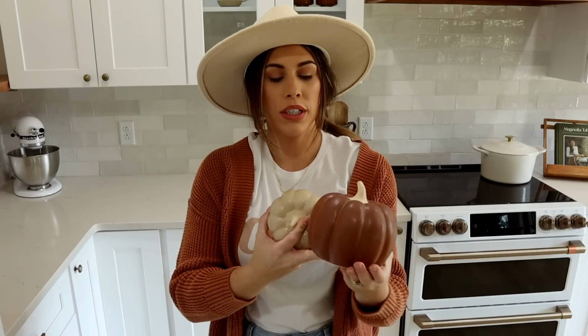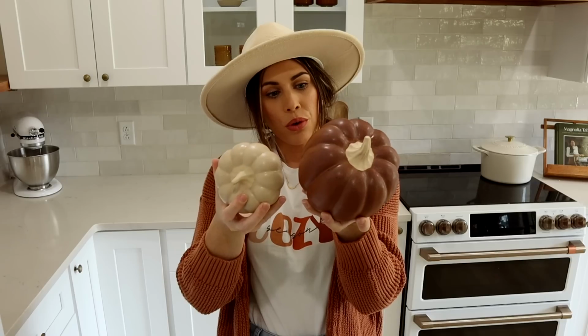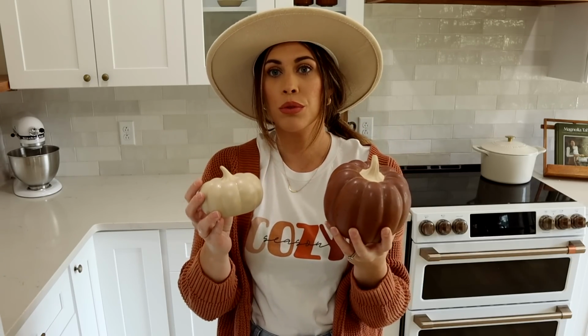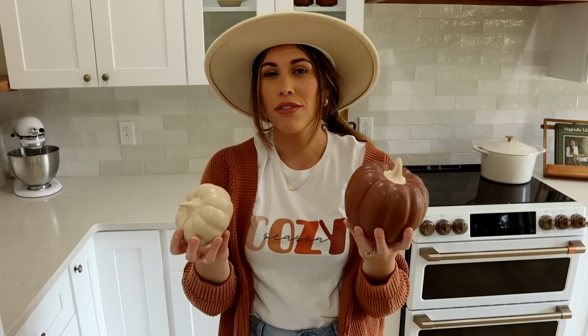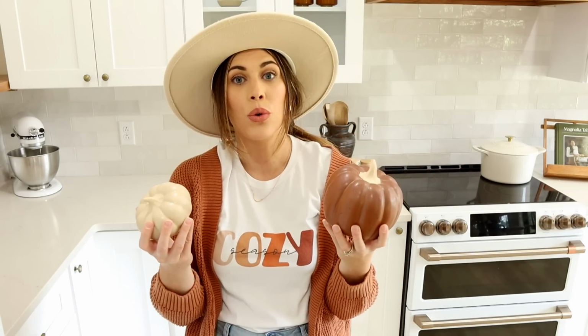And two more ceramic pumpkins that I have. One is this rust colored one, and this is a tan one. These were both the Threshold brand from Target last year, I believe. This larger one was $10 and this one was $5. I do feel like that may be a little steep for these types of pumpkins, but I just love the colors of them. So I invested in them and I still love them. And I think they'll go really well with my decor again this year.